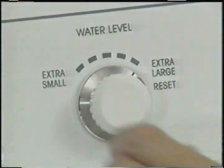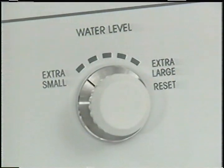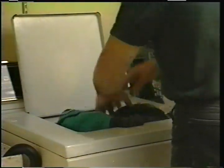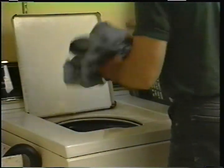We can also conserve water by making sure the water level on the washer is set to match the size of the load to be washed, or by simply cutting down the number of loads. Spreading out the loads over several days rather than doing everything at the same time will also help ease the burden on the septic system.